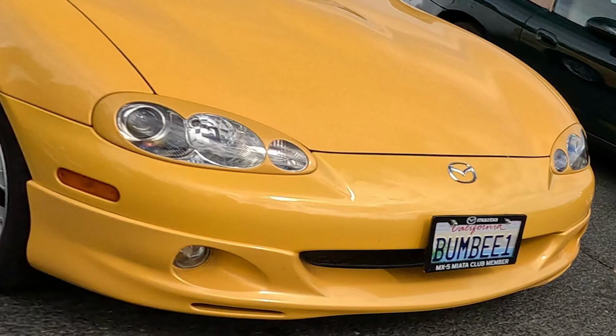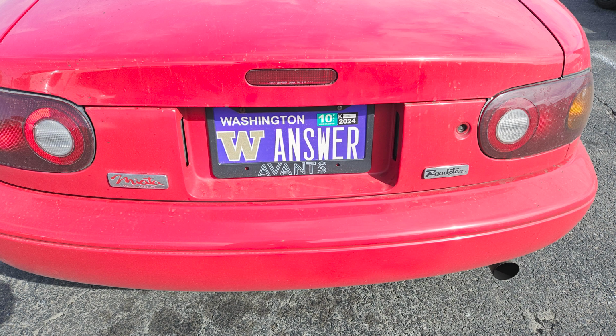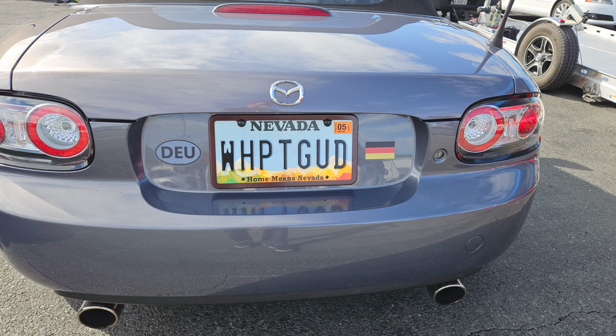So to start, we have Bumby 1 on this NB here. And to go along with that, there was an ND that had Killer B as its license plate. This one here belongs to a guy named Andre, who's part of my club. It has the UWW on it, but the license plate is Answer. You know, Miata being the answer, of course. I heart no top. I really love this one. I thought that was a pretty good one. Whip It Good. I like that one.